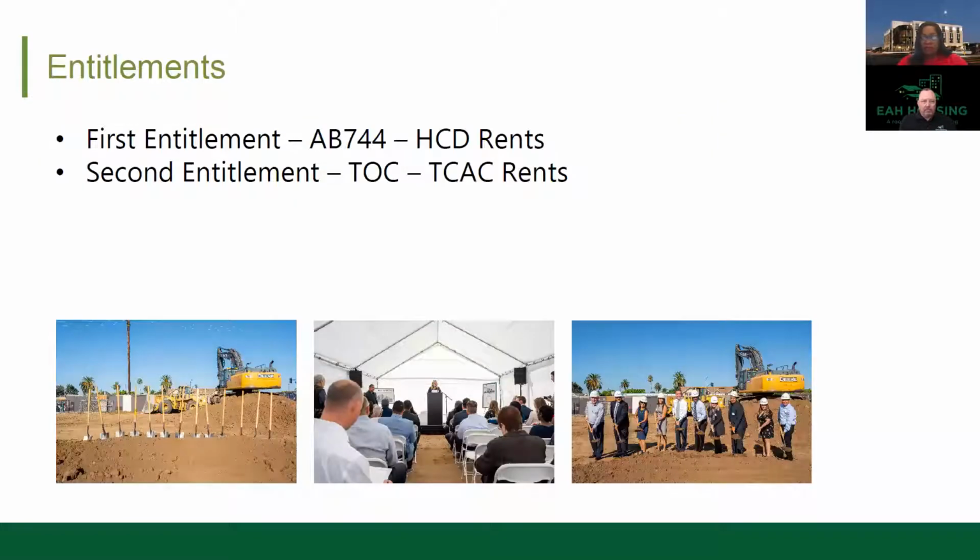Another interesting twist on this project was that we originally entitled it with AB 744 to take advantage of parking reductions, but once entitled, we found out that the rents would need to be restricted far below those required by the tax credit committee. We therefore ended up entitling the site a second time, taking advantage of the TOC program and enabling the project to achieve the density, parking, and rents needed for feasibility.